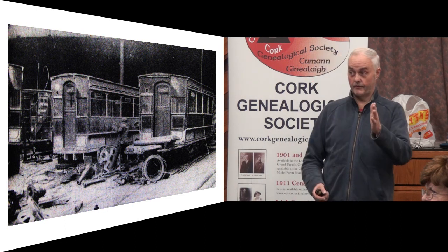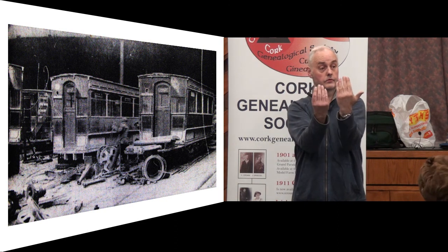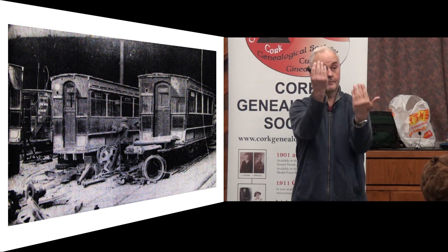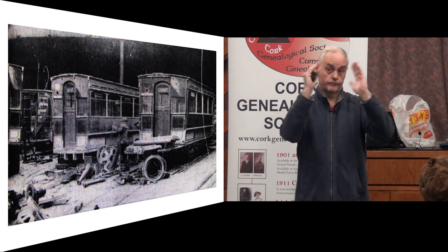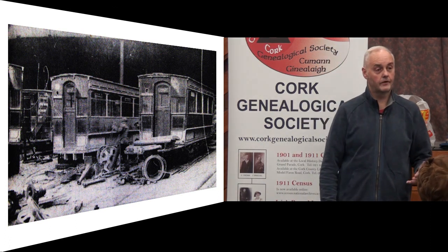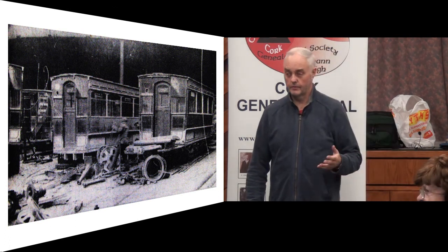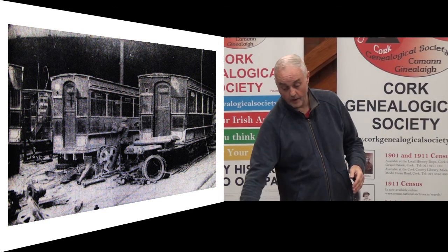And what people did was they chopped the tram in half and then they turned them around. So you'd have the front and back door side by side. You get me? So they kind of did a flip of them like that. So that's the way people were using them a lot of the time. But it was a sad day for Corkonians when those trams stopped running.